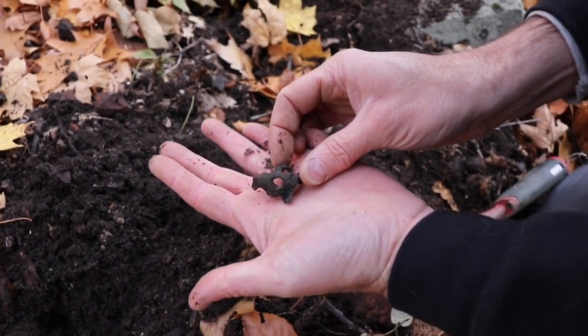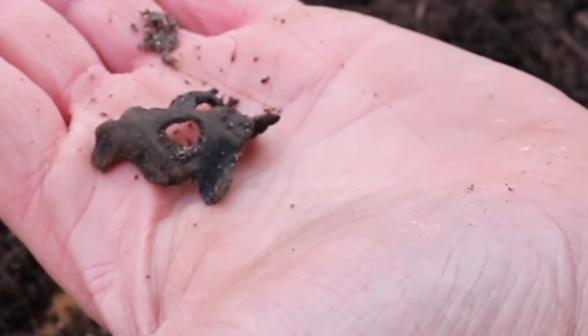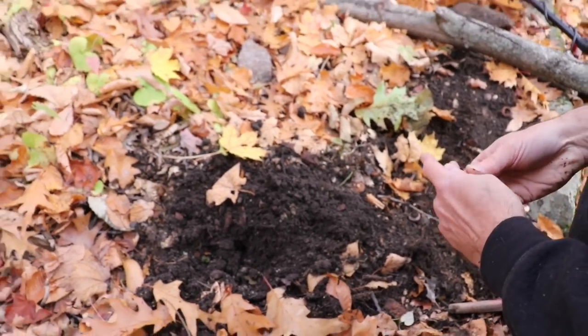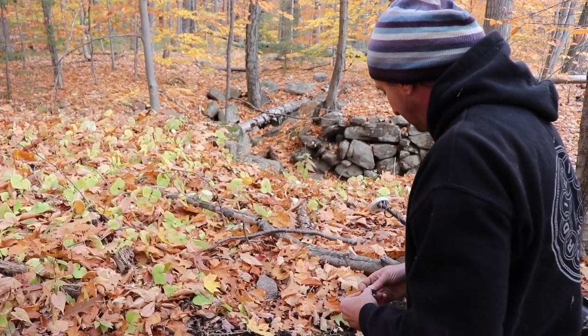Hey, you know what? I think I actually picked a piece of melted escutcheon over here. Yep. Well, there is more. That is more. Nice. Yeah, actually, Dan, it was somewhere right in the area of the chimney stack. Nice, good pick.